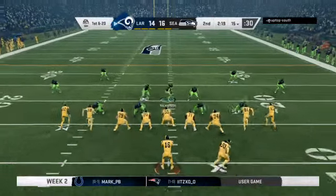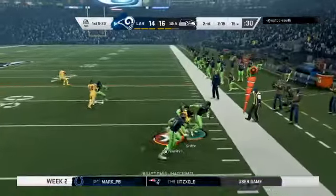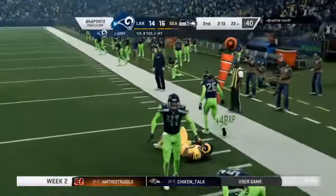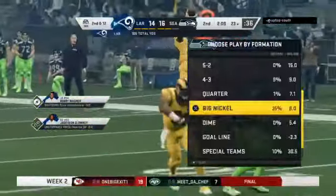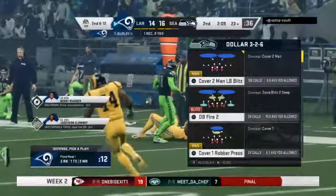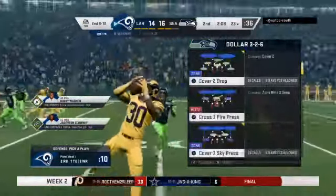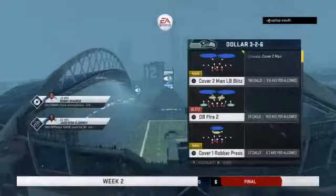A shotgun snap for Goff. Yeah, that one's complete to Gurley. And they'll get him down here at the 23. Keep pressing hard. Brings up second down at the 23-yard line. 2 minutes remaining in this first half of football.